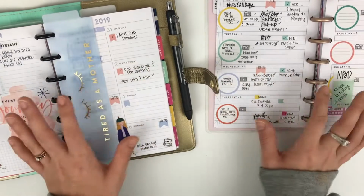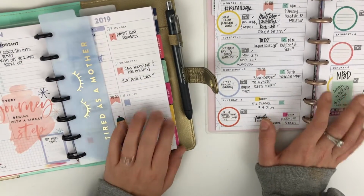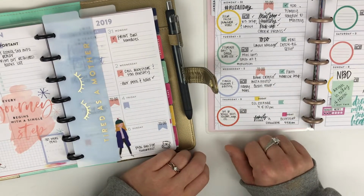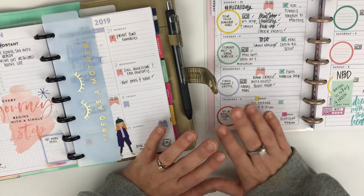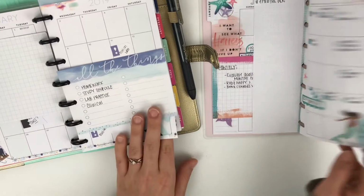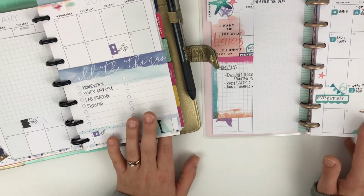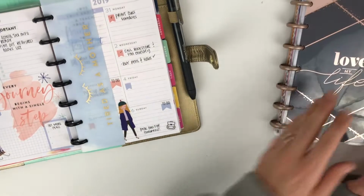But basically, in the mornings after I write down my gratitude and my goals, I hop into these two planners. I see what I've got going on today. I also plan my days in the mornings. I don't necessarily plan for the whole week because I can't really do that. So I normally plan my day in the morning, and it really does start with the monthly pages to see what I've got going on, what I've got coming up. So that's those two planners, and I hop in those in the morning.